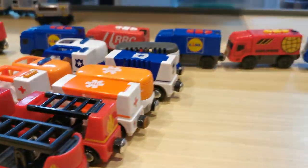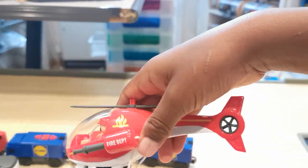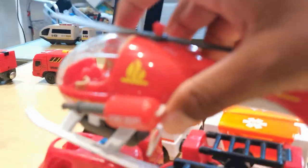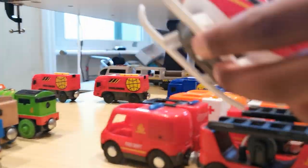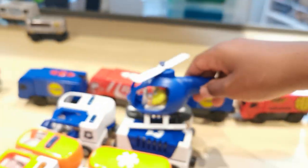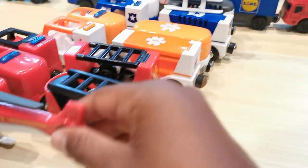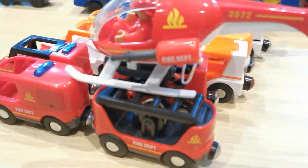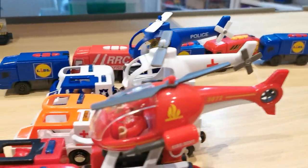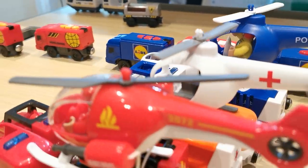And even a fire helicopter. Oh, yeah. I remember that. It used to be your favorite, and it has a light underneath. I think you forgot about it. And what about the police helicopter? Oh yeah, the police helicopter and the police and the fire truck. And the ambulance helicopter. Oh yeah, I didn't know we have a full collection of them.